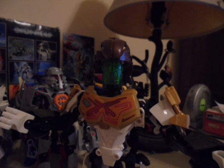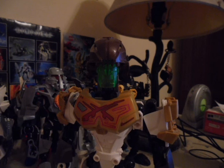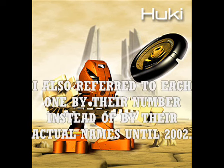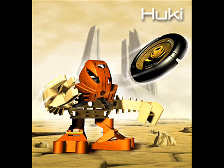Anyway, here we go. I think I remember the very first Bionicle set I ever got was the original Hookie. Of course, they didn't call him that back then. I called him the Lego guy, because I didn't really know what they were called, because this was the first for me. I mean, this was long before I was even familiar with what Bionicle was.